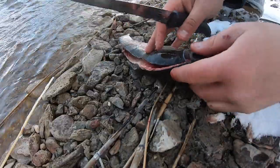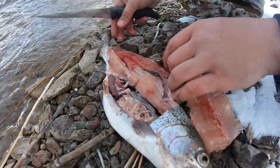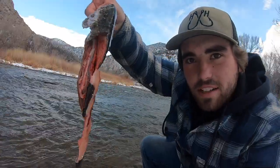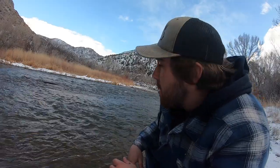There we go. Now we'll flip them over. To be honest, that's not as bad as I thought I was gonna do. Looks like we got just about all the meat off of him. Throw that out there. I recently learned that there's a few catfish in this river, not very many, but there are a few, like a handful. I'm sure I made their day down there with that.